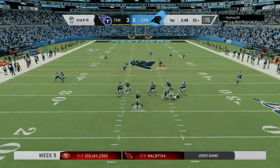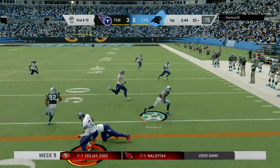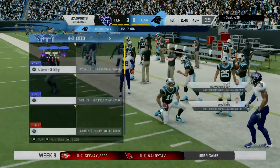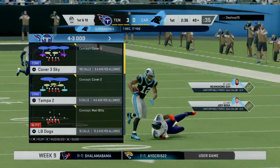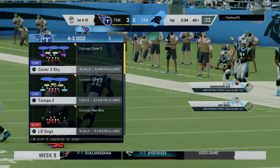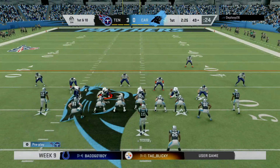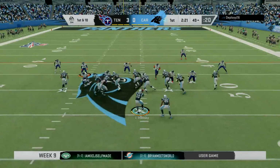Here's Trubisky to throw. And the hook up here to Allen Robinson. And he'll be taken down, but not before he gets into enemy territory. It's a Panthers first down, 17 yards on the play. That's good for the Panthers. First and 10 at the 49-yard line.